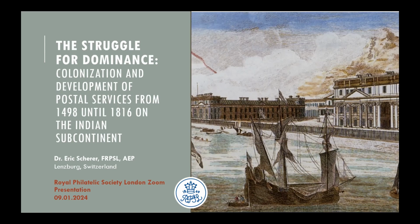And it's one of those areas that many people don't even know existed, that there have been French colonies in India. There have been much more than French colonies in India, and we will talk about those today. And we will talk about the history of these European powers. How did they conquer India, and how was that reflected in mail and postal services? Because this is really an interesting story.